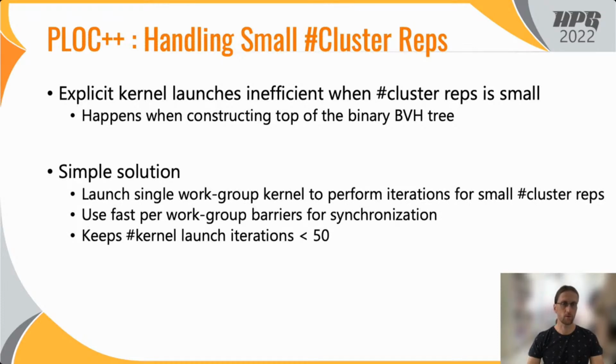The very simple solution to this problem is to first test whether the number of cluster reps is below a certain threshold, for example, a couple of thousand elements. Then launch a kernel with a single workgroup. The single workgroup performs all phases of the iteration using fast barriers for synchronization. So this ensures that the number of iterations where we need full kernel launches typically stays under 50 for most scenes.